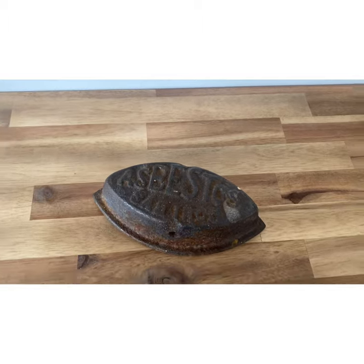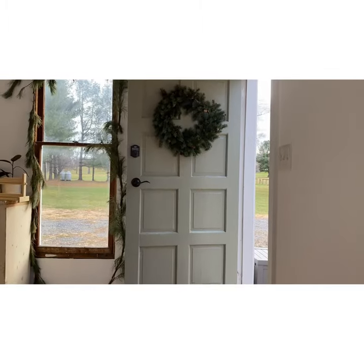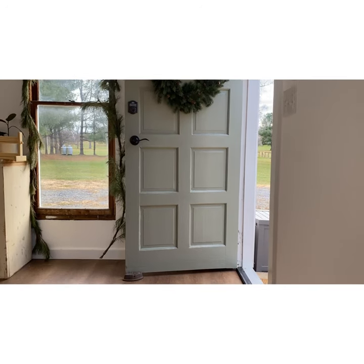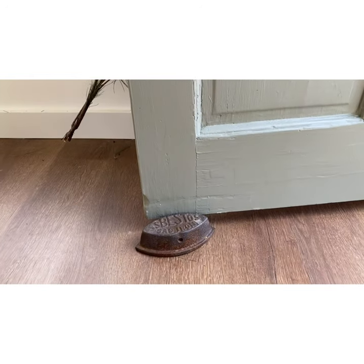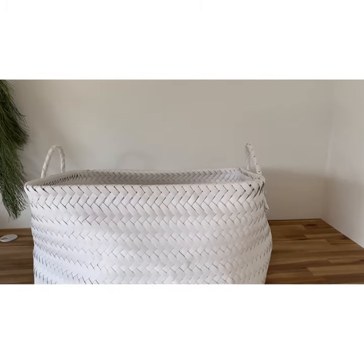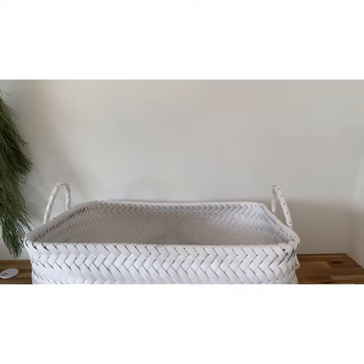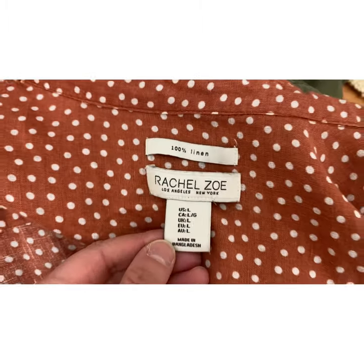So then I found this unique vintage piece. These were used to heat up irons back in the day, but I thought it would make a really unique doorstop. I'm not sure if I'll keep it or bring it to the shop. Then I found this large white tote that reminded me of something you'd see at like Target, and those are great for storage. So here's the clothes that I found.